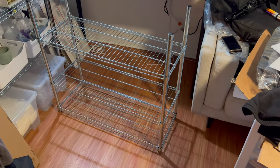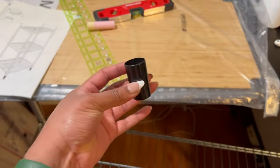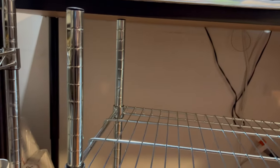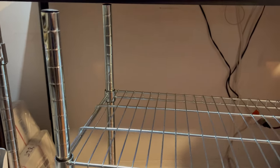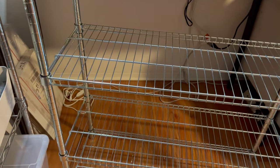I just finished putting this together and I realized that it didn't fit all the way under here because I was supposed to put these on the bottom, but I can't, so it just doesn't have anything on the bottom. It barely fits, look at that. Then I wanted the shelves to be like this, and I was looking for the other shelf to put on top and I realized there are no more shelves, but whatever, you're not going to be able to see it. Let me push it in.